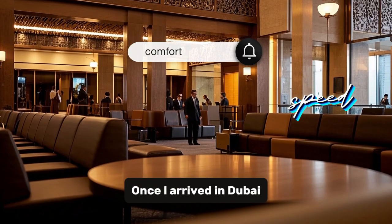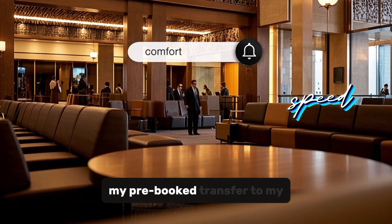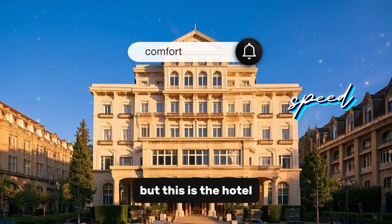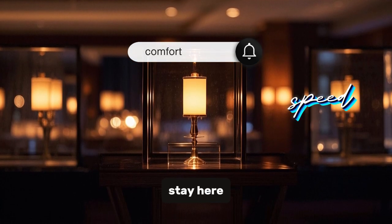Once I arrived in Dubai, I headed to the immigration and baggage hall, where I was met by my pre-booked transfer to my hotel. I won't spoil the surprise, but this is the hotel. So make sure to stay tuned if you want to see what it's like to stay here.